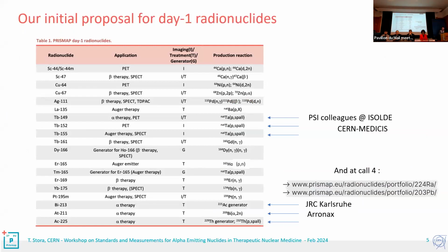So we heard, of course, a lot about actinium, astatine, bismuth. Thorium is not in the table, but it's in the PRISMAP portfolio, and it's available through the JRC Karlsruhe colleagues. We had heard about terbium-149. We had this nice paper from PSI colleagues just recently. You have even more facilities in the background, at CERN, which can deliver these radionuclides. And we had two newcomers. This is not in this table, because this is what we submitted to the European Commission to get the PRISMAP project funded. But we had a request to provide radium-224 and lead-203, which was made available just a few months ago through this platform.